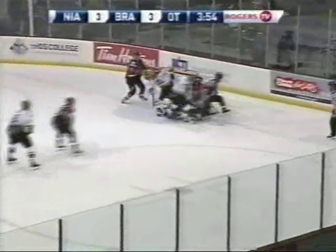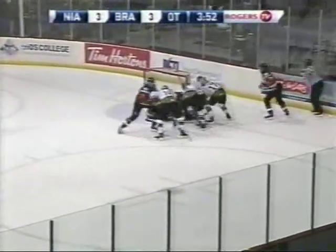A wild and crazy period. Jones chipping it to center. Here comes Lane. Jones trying to catch up on the play. Petgrave jumps back. Inside out. They get it to the front of the net. Loose puck. Battalion can't get it by Simila. And Simila, down, hangs onto it with a pile of players in the blue ice.